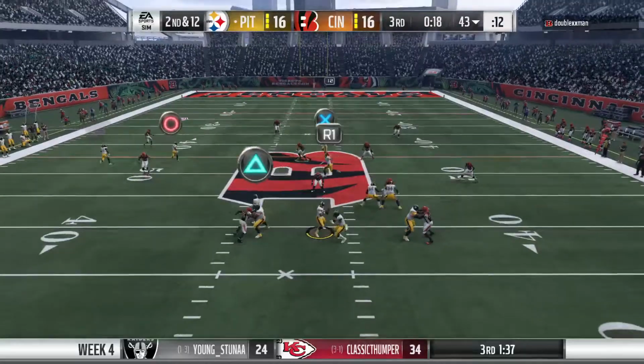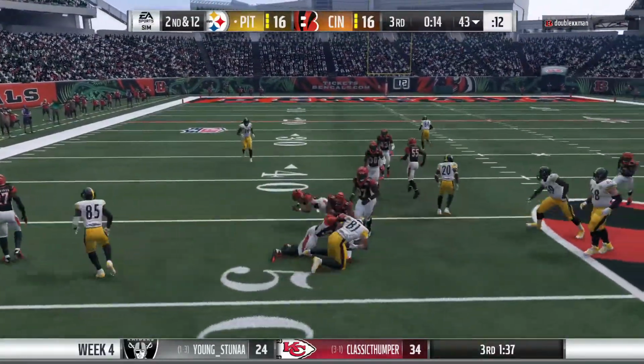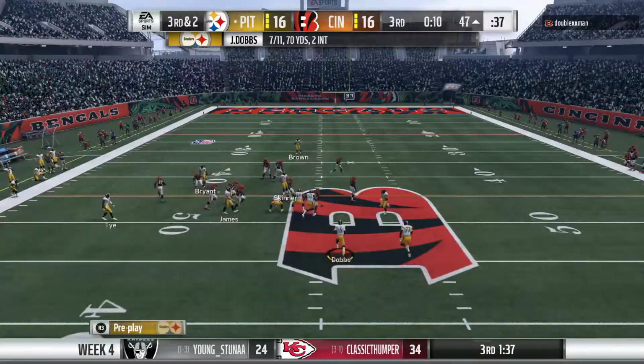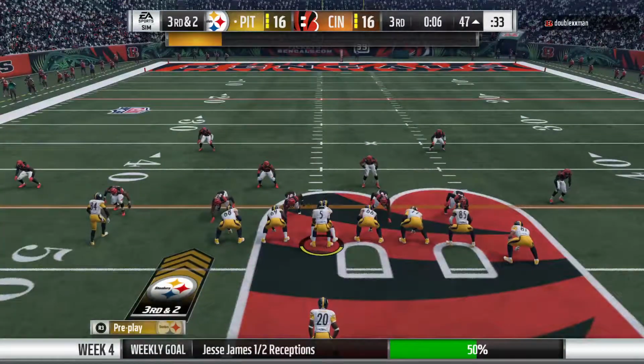The play-action fake. They'll look to throw. And that's complete to Jesse James. And able to break one tackle, but then quickly brought down. But a nice little gain. They'll wind up getting 10 back as that sets them up for 3rd down.